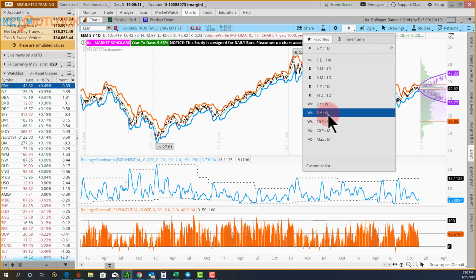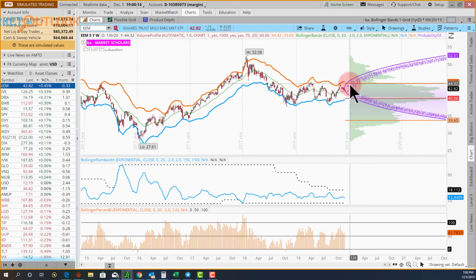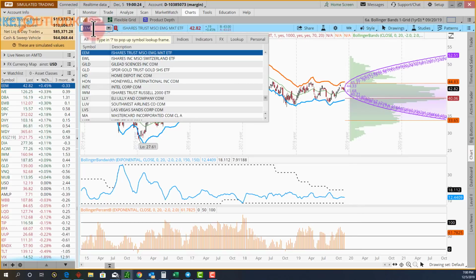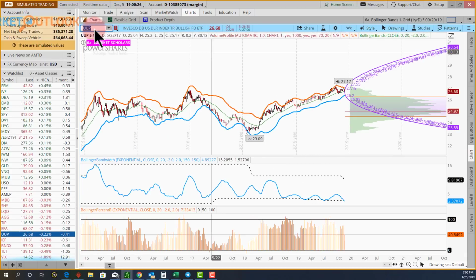Let's change this to a weekly chart. Then you can see again, there's that 44 level. Over the last 5 years, you've got a lot of volume down below us and very little volume above us. It's got the potential for really taking off. But again, that's going to be highly dependent upon what the dollar does.